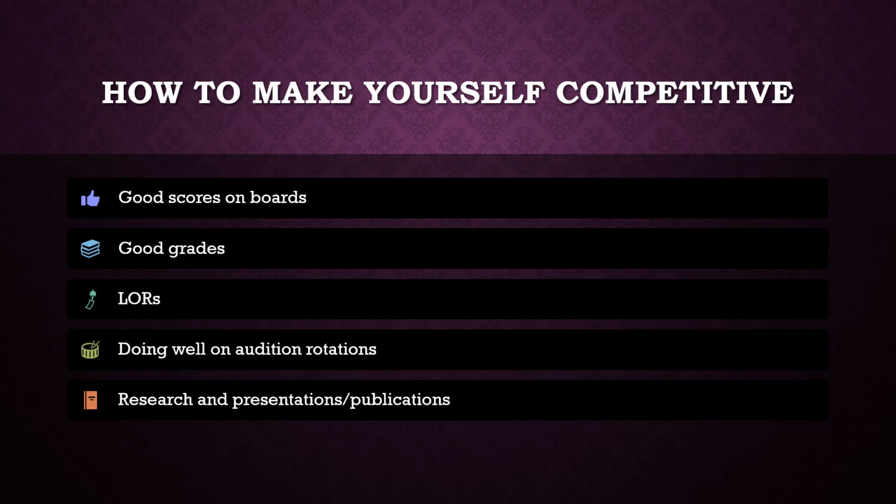Get good grades. If they grade your preclinicals, get good grades. If they don't grade it, make sure you pass everything. Try and get honors as many as you can on your clerkships. Get good letters of recommendation. Get them from people that you know. Get them from people that you feel comfortable around and that you've worked well with.